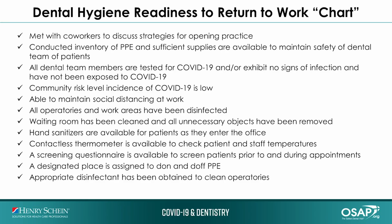There is a wonderful dental hygiene readiness to return to work chart. Meet with coworkers to discuss strategies for reopening the practice, doing inventory for PPE and sufficient supplies, and having dental team members tested for COVID or exhibit no signs or not been exposed. Look at the community level of the incidence of COVID-19.